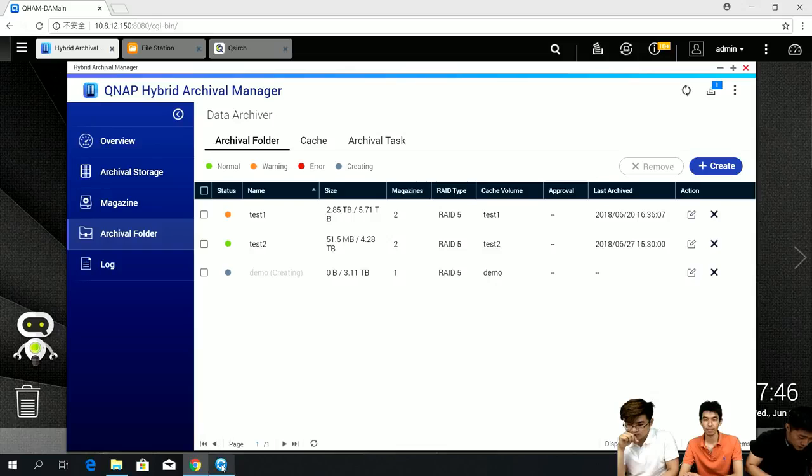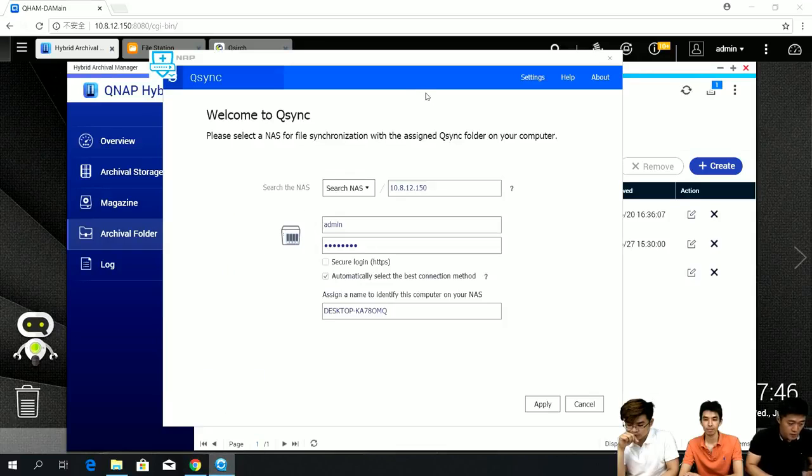Let's go back to our current PC. And this application is a QSync application that's installed in our current PC. And you can download this application on QNAP official website and install it. Open up this application, you can type the NAS IP address and username and password to connect to the NAS.